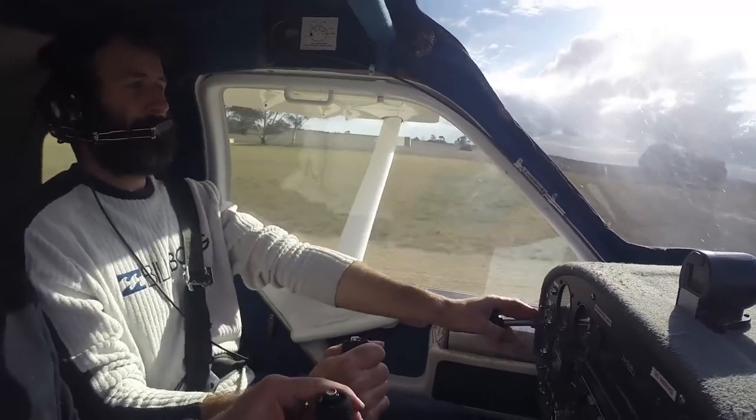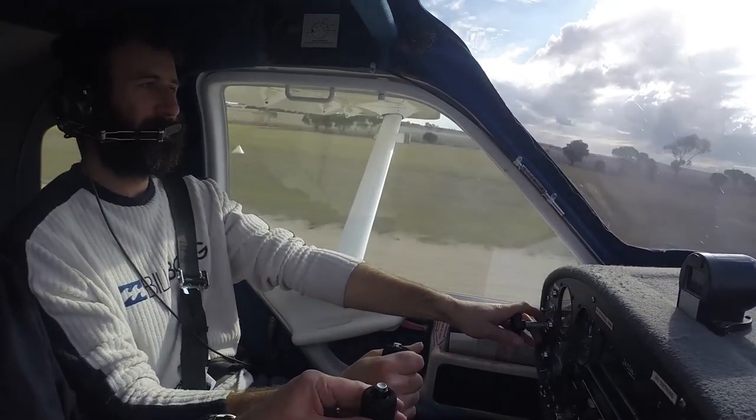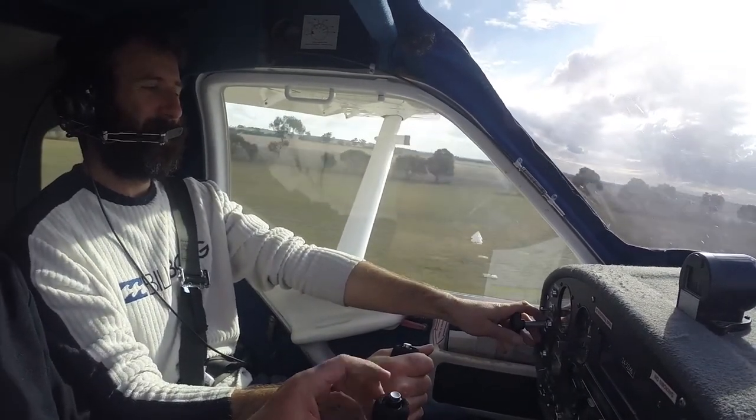Landing, full power. Just hold it there. No rock, you won't hit the fence. That's just the front wheel. Yeah. There you go.